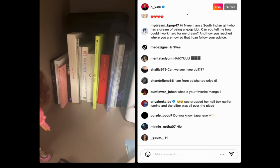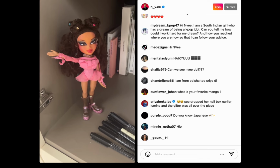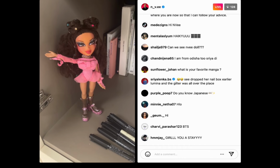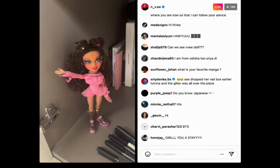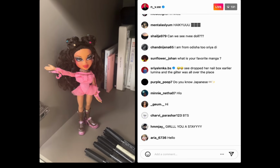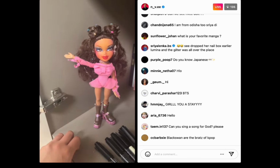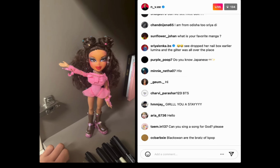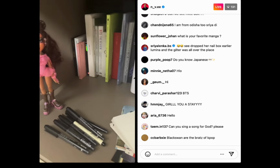Then we got Little Miss Nvee over here. One of Lumina from Sacramento. Was it Sacramento? No. It was LA. It was our last one. Fan meeting. She made a doll for each of us. So this is Little Miss Cat and Mouse Nvee. Yeah. She's amazing.